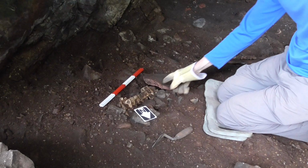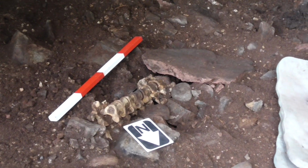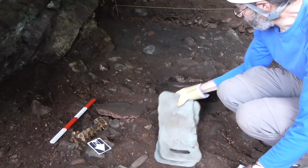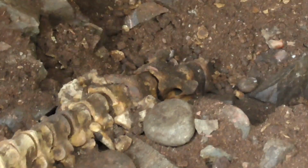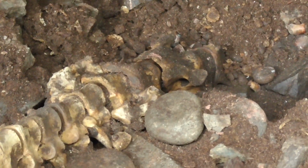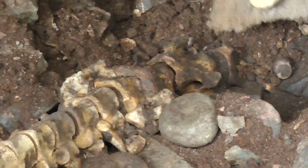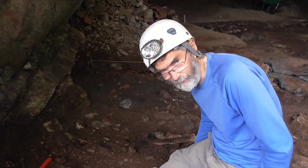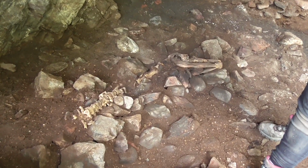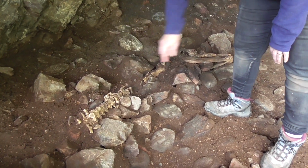Found this row of vertebrae, which are tantalisingly close to this skull here. So here we go. Ooh. And lo and behold, there is indeed more, and we still perhaps haven't got to the bottom of it. So more tomorrow. Yeah, we've got a pretty complete skull, and then the vertebrae comes right along there. And there's no ribs yet, so hopefully they'll be underneath.